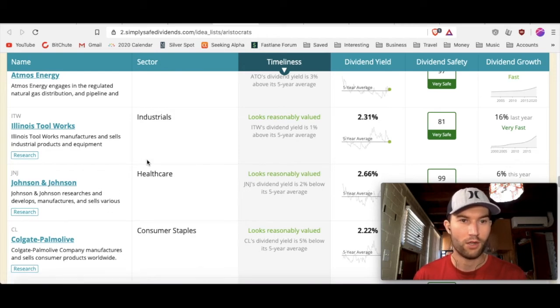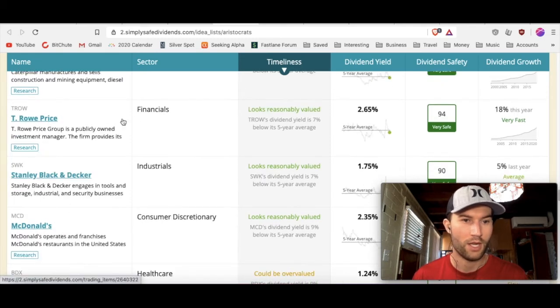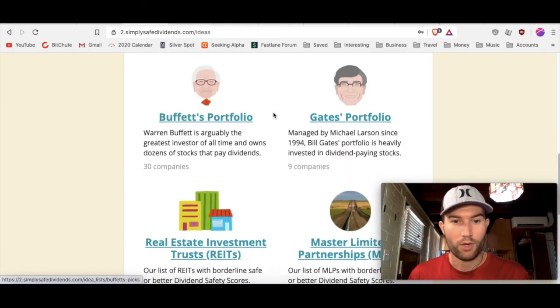Colgate's a great one too. Basically, all these companies are great companies. T. Rowe Price, I don't really like T. Rowe Price too much though. Stanley Black & Decker, yeah. So these are all great companies. But yeah, this is basically a website where you can find all sorts of stuff.